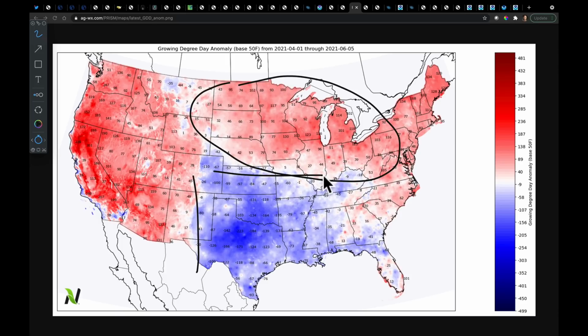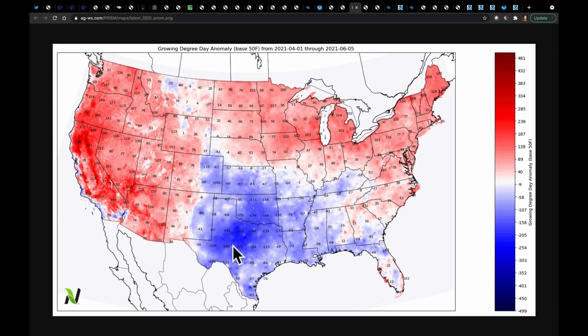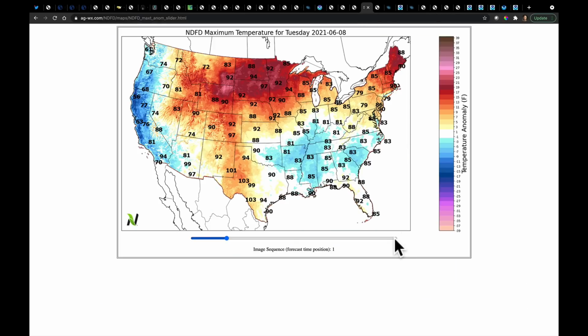But down south, where we are in deficit in those growing degree units, we're going to continue to have a slow accumulation rate compared to normal. I'll show you the west in just a few moments because there's big changes coming there. Tuesday's high temperatures, so let's talk about tomorrow.